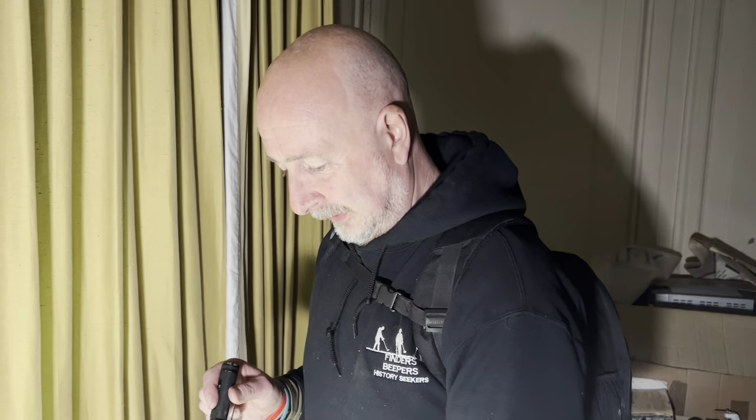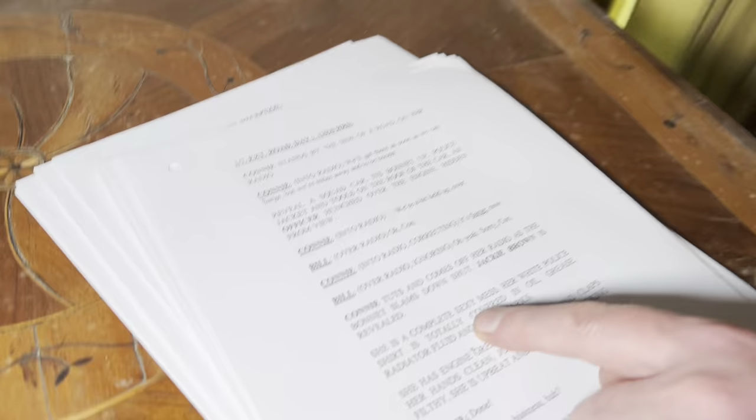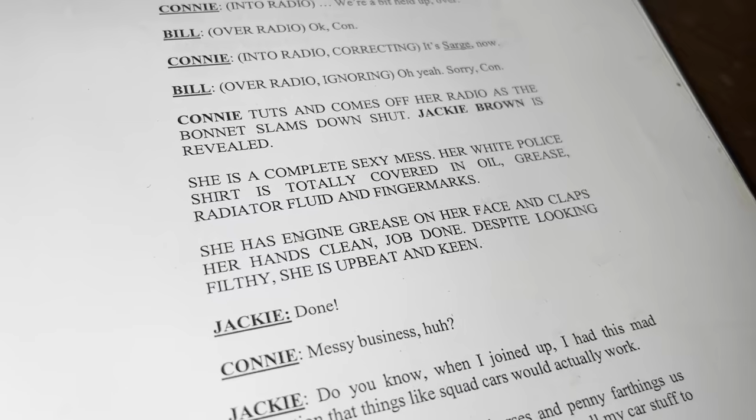Connie tuts and comes off her radio as the bonnet slams down shut. She's a complete sexy mess. Sexy mess? What? Oh, my Lord. Her white police shirt is totally covered in oil and grease, radiator fluid and finger marks. That's it, Bear. Carry on. Let me carry on. She has engine grease on her face and claps her hands. Clean, job done.